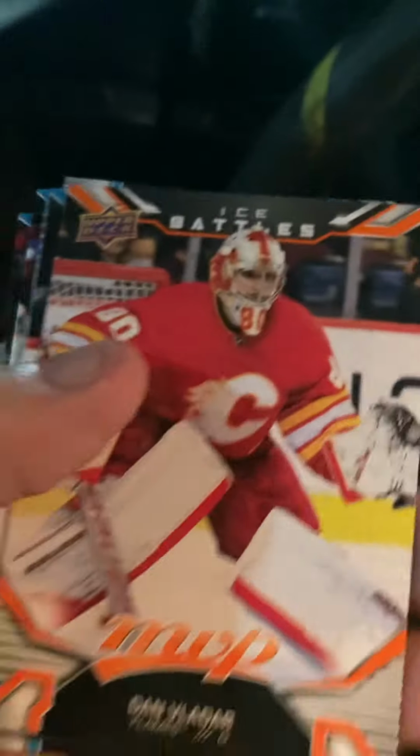Luckily, they stepped in and stopped that. But I'd love to see QC get another team. I just don't think it's going to happen, to be honest. And I don't think it's all Gary Bettman here. I think it's market size.